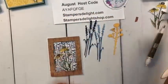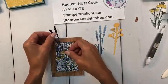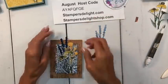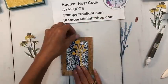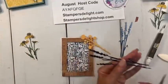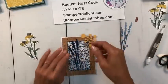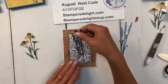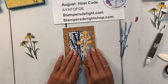Okay, so I am going to take this. Let's see, we'll use the dark, I think, and this light one. They're going to go right back there, but they're too long, so that's all right. I'm going to cut those. Just this one. I'm going to cut that. And that's going to go right here. Oh, a little bit more. I want it in my picture frame. Right there. And then the yellow one can go right here.